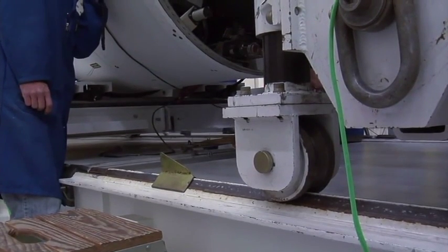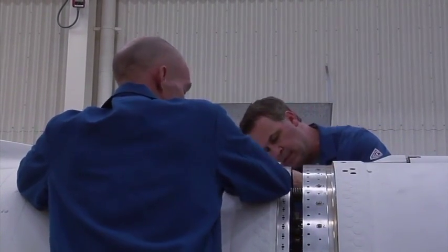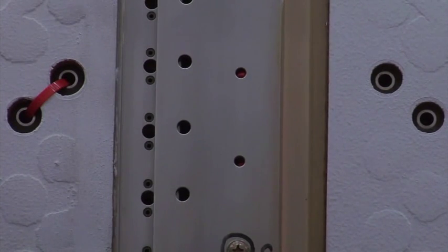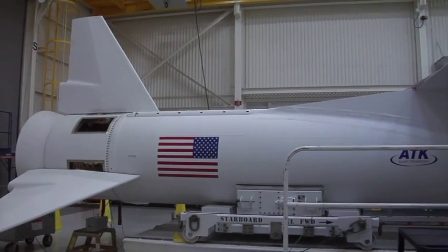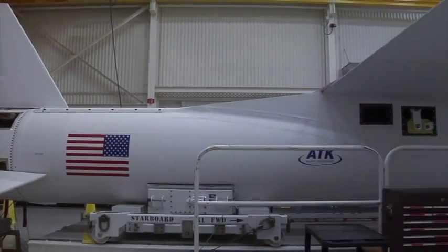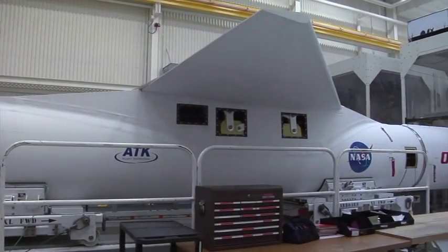In this shot, we're mating the first and second stages, and there's the Orbital technicians as they're mating those 2 stages together. This will be the 42nd launch of the Pegasus system, and we've had a lot of success with this. It's been a great rocket for us.